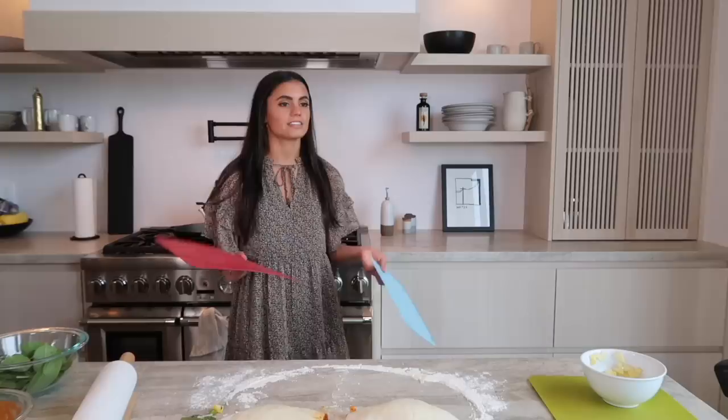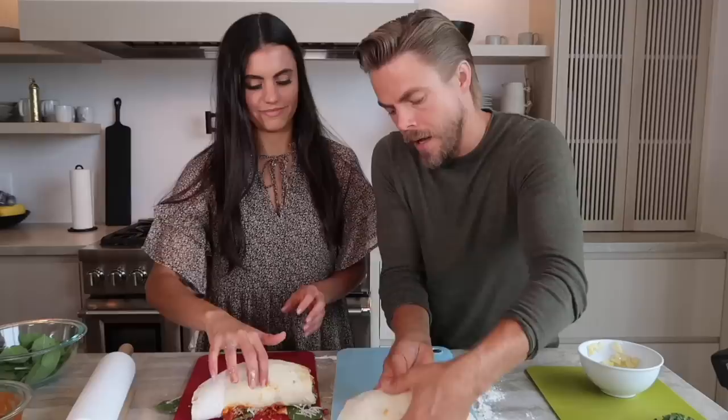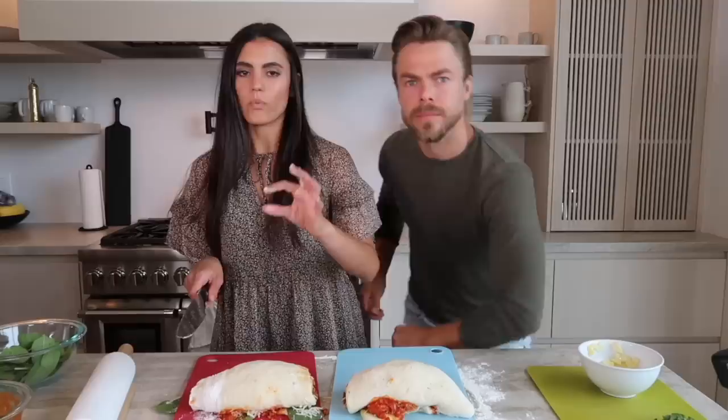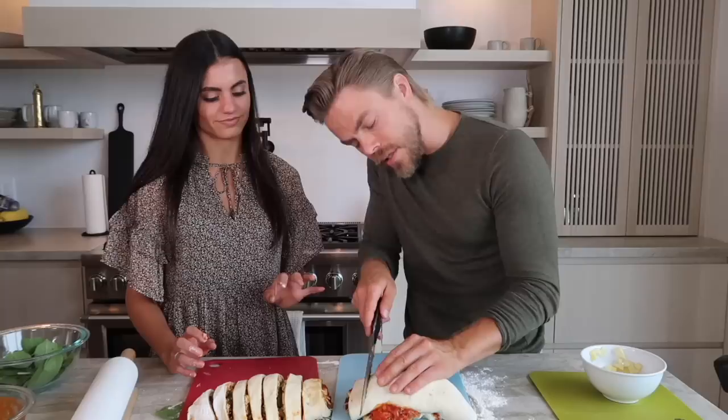That's crazy. Very interactive one for Derek. Hey, you get blue, I get red. We're gonna slide this underneath our little guy. Slide it. Oh, wow. Now we are going to cut these in about 1.5 inch slices. Rolls. Just gotta Gordon Ramsay this thing.